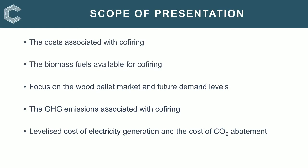Now, as we're all well aware, we need to reduce emissions in the energy sector if we're going to meet the targets agreed upon as part of the Paris Agreement. Currently, around 40% of the world's electricity is produced using coal, and if we move away to more renewable technologies, then we will end up with a number of stranded assets. One way of utilising these assets is to introduce biomass and to co-fire with coal.